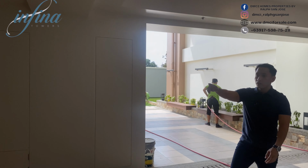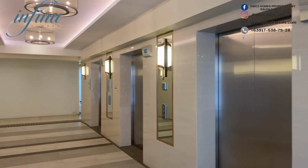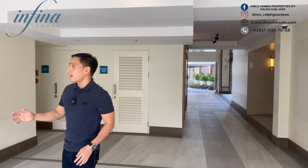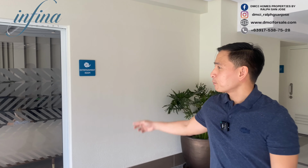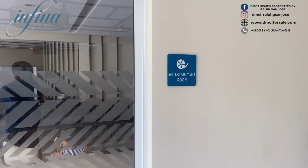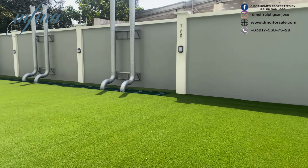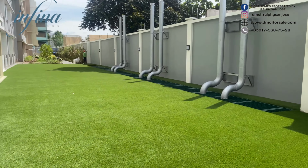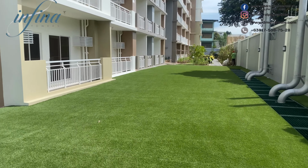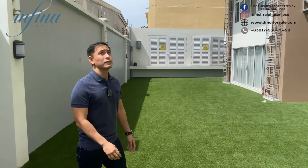So this is the other elevator lobby, so meron tayong lights, ang ganda. And then, on this side, we have our entertainment room. Ayan. So, it's located also in the South Tower. And dito sa likod, units are facing back, meron tayong open garden dito. So may mga landscape areas din. So napakadaming landscape areas.